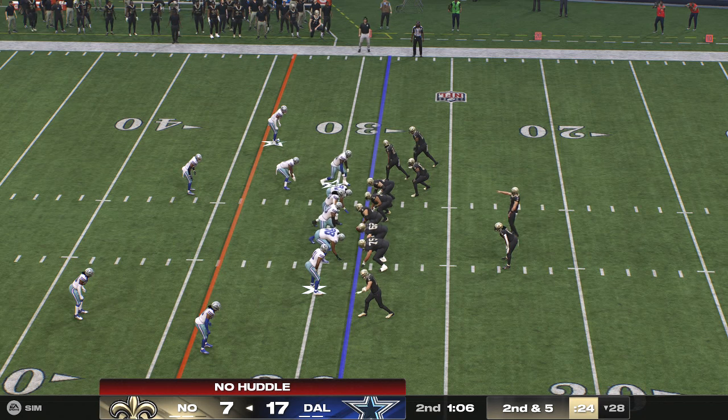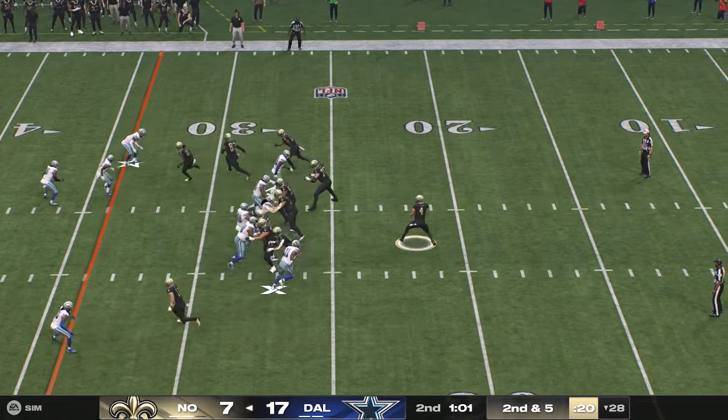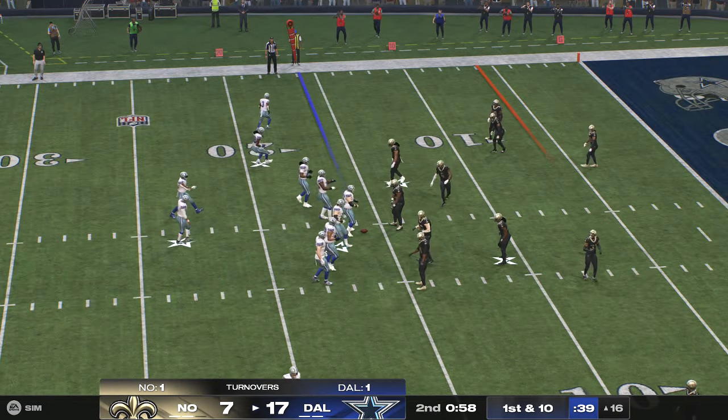They'll come up here on second down and 5. And the shotgun. Oh, they're on him in a flash, and he's lost the football. And the defense has it.